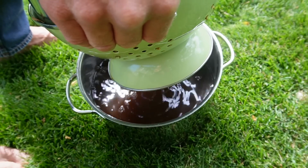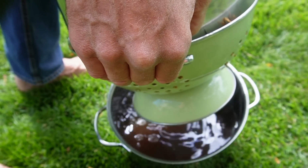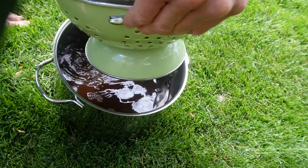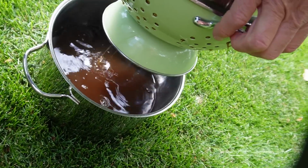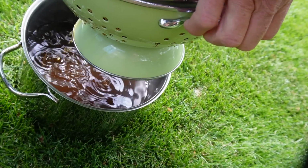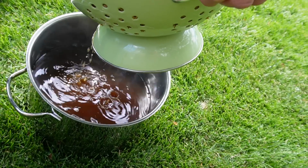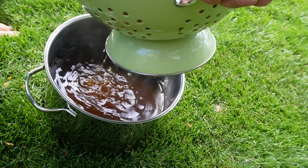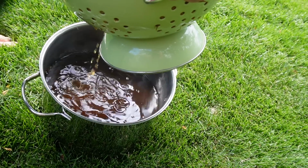Actually, it looks pretty clean. I wonder if we do need to strain it again. Or not, maybe not. Looks pretty clean, don't you think? Yeah, I think that's probably good. So now we're gonna do the second pot and then we'll see you back inside.